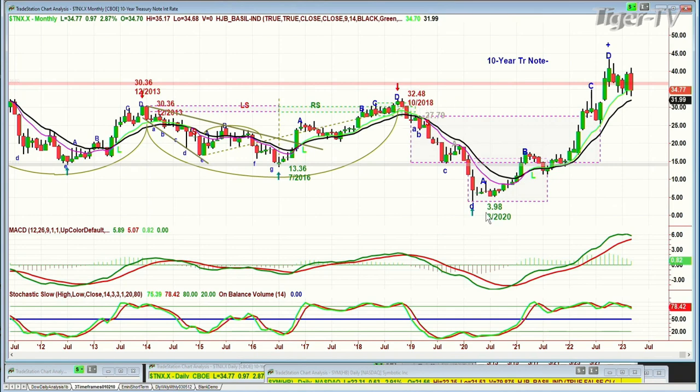It did come down sharply. This is the yield into the March 2020 low of 3.98 or 39.80.